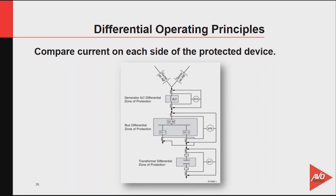So as an example, in the generator protection zone, we look at the neutral current of the generator and the load current, and we compare the two. They should be identical. If there's a difference between the two, something's wrong. And if that difference exceeds the differential setting, then we're going to trip the generator breaker.